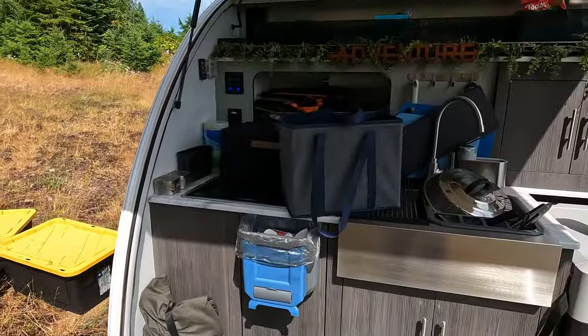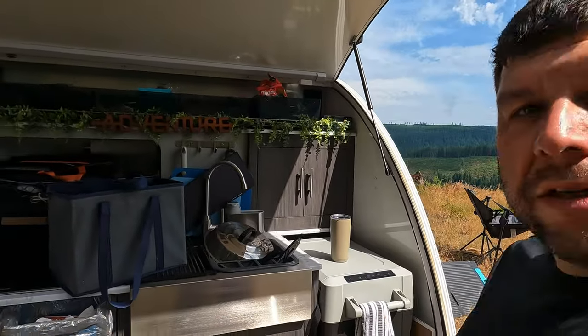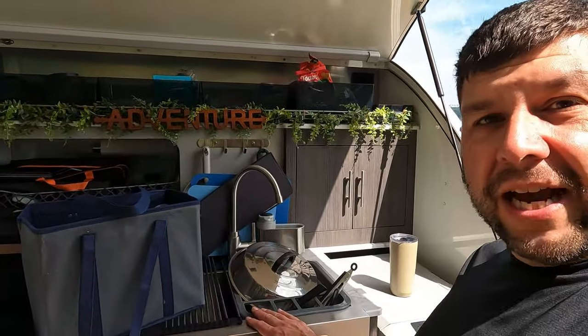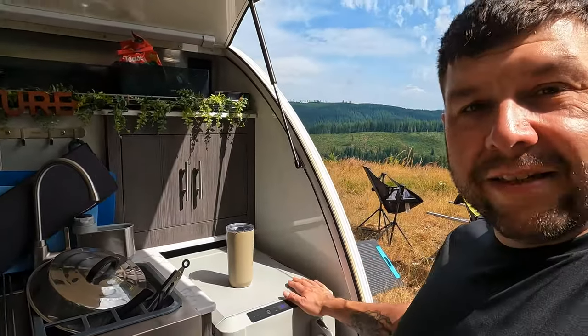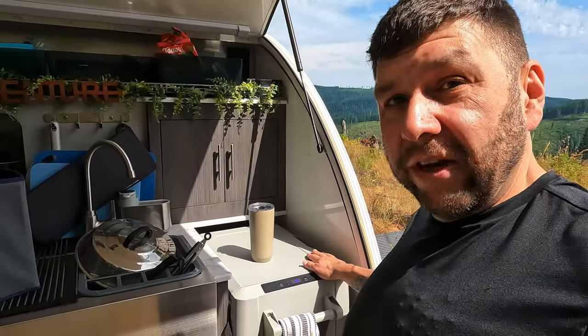As we pan up, you can see the amazing galley kitchen. On the left-hand side of the kitchen, it has a two-burner Dometic cooktop. Next to that is the all-stainless farm-style kitchen sink, which might I say is quite deep for a small camper kitchen sink. And next to the sink is our Dometic CFF 45 refrigerator, which will run on both 12 volt and 110 volt power.